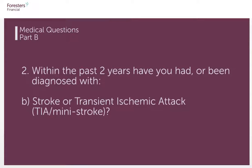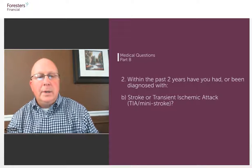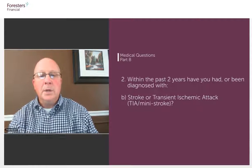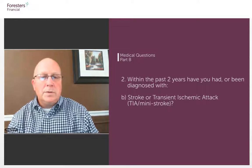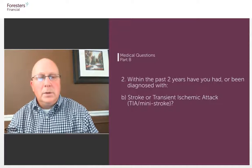Stroke and TIAs, I think pretty self-explanatory. Again, this has a 2-year look back, and so that's really what we're looking for. Somebody that had a stroke or had TIAs 5 years back that are perhaps still on medication, probably on Plavix or warfarin or something similar. If they're outside of our look-back period and there's no issues, no challenges, no new symptoms, no new testing, that really isn't an issue for us.